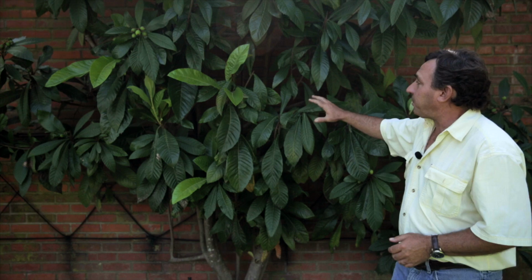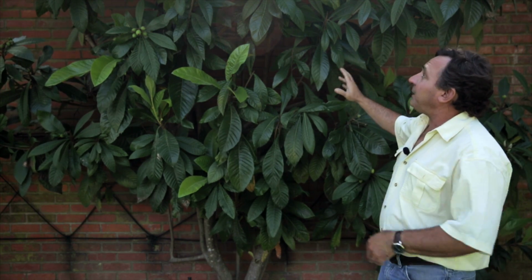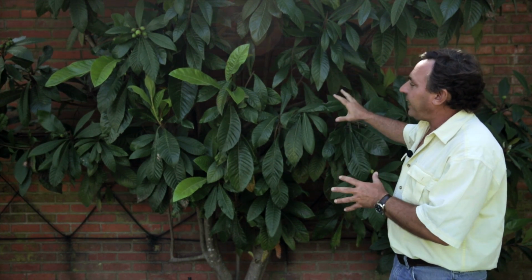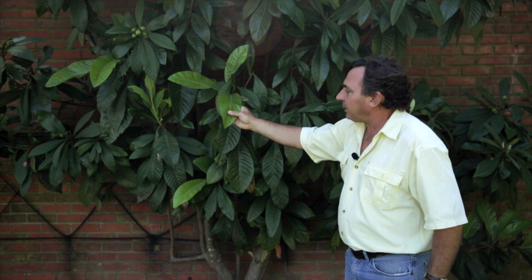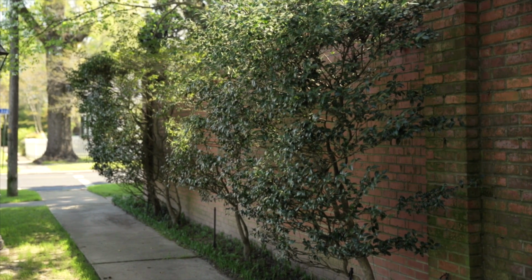Loquat is a perfect example of a plant that can be used for fruit production, but also fits into just about any landscape. And in this formal situation, this specimen is being grown more or less in an espalier type pattern. It's been pruned to fit up against this brick wall, and even though it's a little shady here for good fruit production, which you would want full sun for, it fits right in with its large leathery foliage with other types of shrubs used in a formal situation, like these Sasanqua camellias that line the wall going down the street.